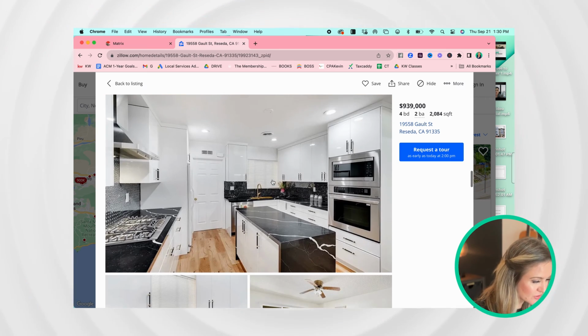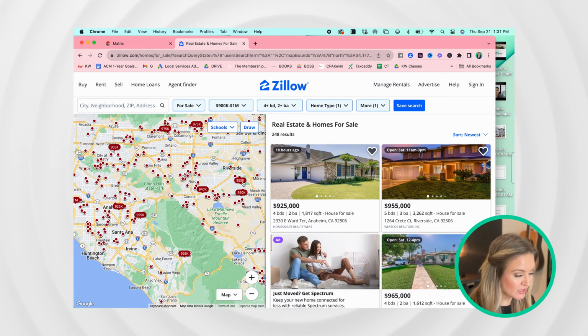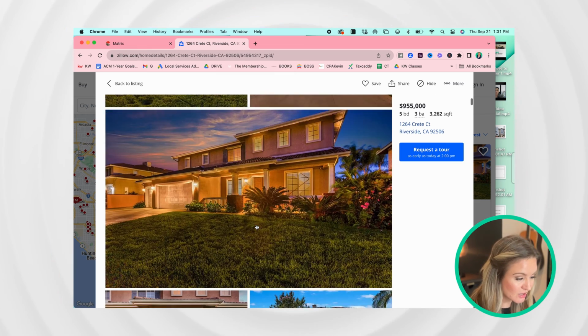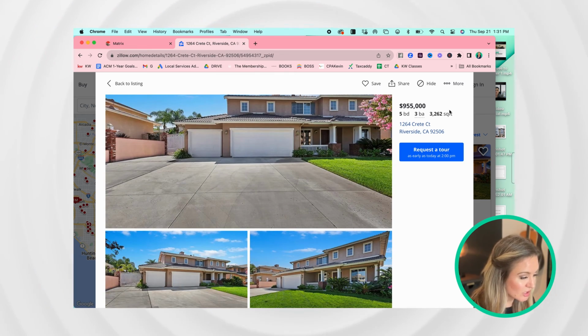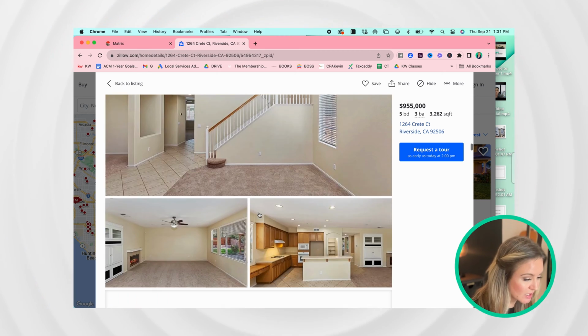I want to go out to the suburbs a little more. Here we go. Riverside, y'all. This is a pretty house. It's 3,200 square feet, $955,000. Very cute. They got new carpet. Again, needs some updating. Okay. But how does that location and schools compare with Southlake? It is pretty, I'm gonna give you that.